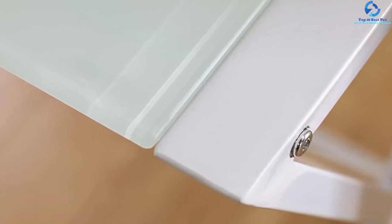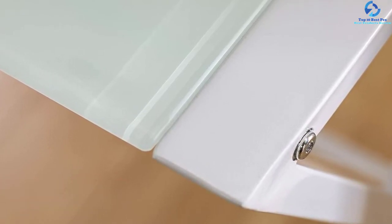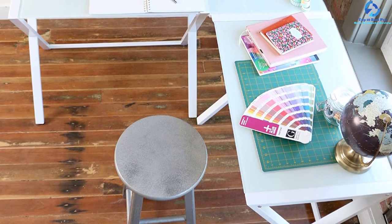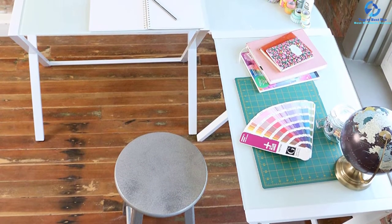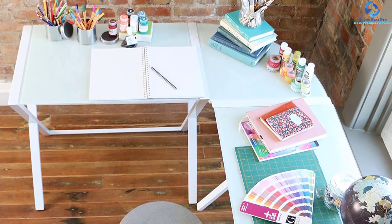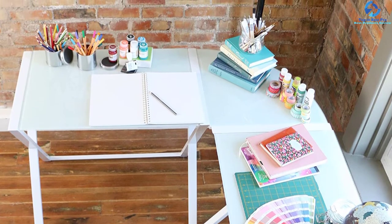It has a durable and unique construction with an X-frame, which also has metal tubing. The top part has a glass construction that measures 6 mm, which is strong enough to resist easy breakages and friction. The powder-coated steel frame makes it blend perfectly with your room, making it brighter and attractive.